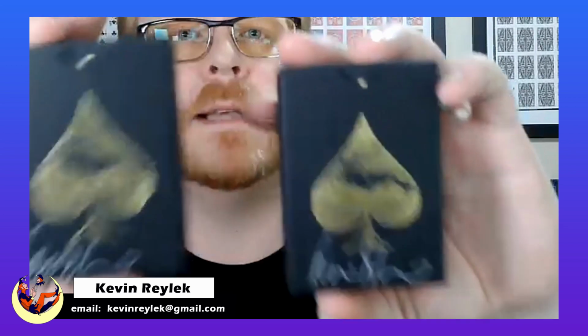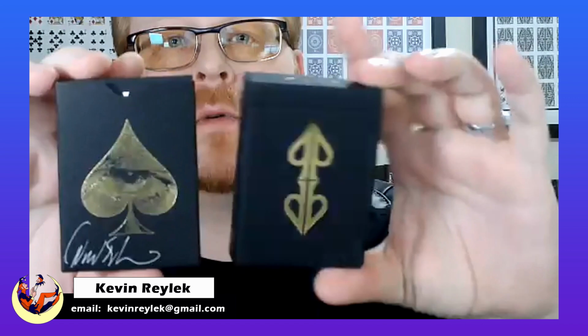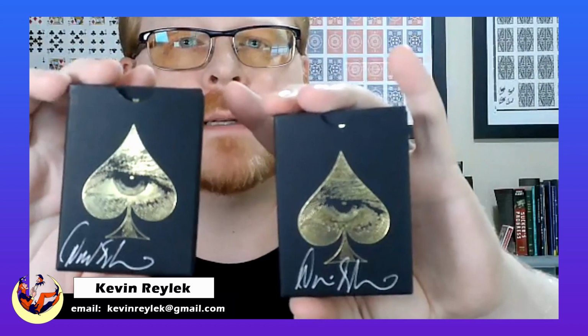I have some autographed stuff. I have 2 of these Blaine tour decks. I got these when Blaine came to North Carolina on tour a few years ago. So no cellophane, obviously, because he signed them on the box. But they are in great shape, unopened, unused, aside from the missing cellophane. So any Blaine fans out there, get in touch with me.